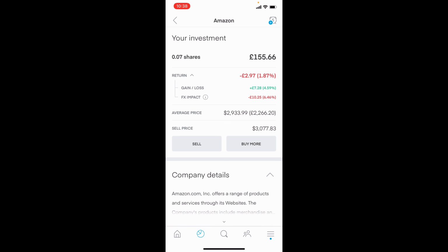This doesn't necessarily worry me at the moment. I do think that over the next 20 to 30 years, the dollar will go from strength to strength, as history would suggest. While the FX impact does look negative on my rate of return, it does mean that I can invest in American companies at a cheaper rate at the moment, and hopefully as the currency begins to strengthen, these rates of returns will strengthen as well.